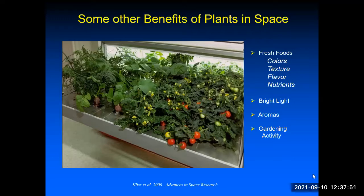Just the mere fact that you have bright light and you smell the aromas of plants, you sense a higher humidity around them. And maybe they can even provide a diversion or a recreational activity. So these ancillary effects are pretty important, we think, on long duration missions, but we need more data to see how important they are and how they factor in terms of the different trade studies.